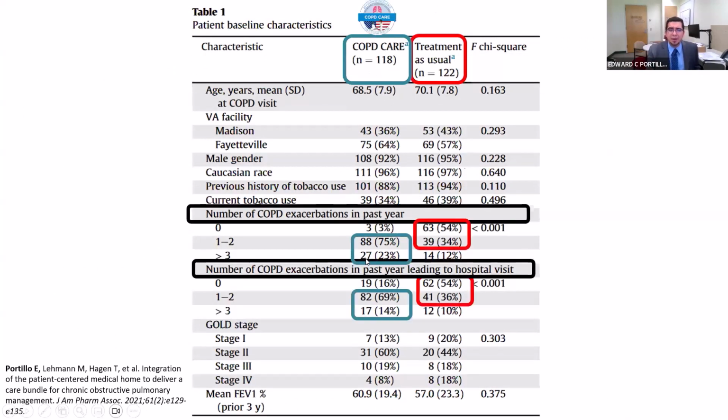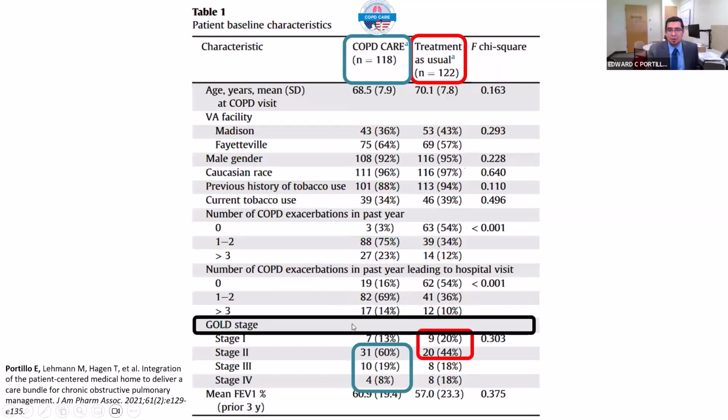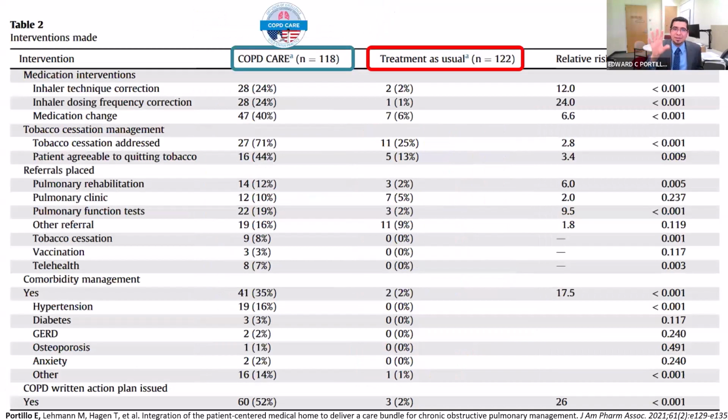And a few things I'll point out here is, our patients in the COPD care group in the year prior to the service had a greater number of exacerbations. In pulmonary medicine, we have this saying, the greatest predictor of a future exacerbation is a prior exacerbation. So looking at this, our patients seem to have a greater likelihood at baseline of having exacerbations and hospitalizations as well. So that was just something to note. COPD is also graded based on disease severity, and our patients also were more likely to have, or we say trends towards, more severe disease. Regardless, I'm just noting this for you so you can see.